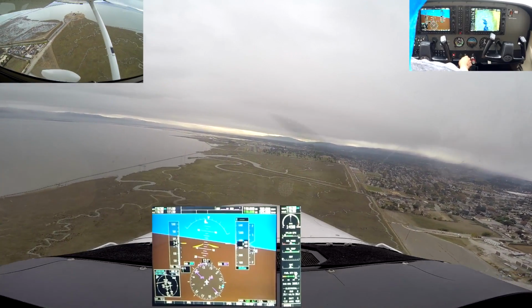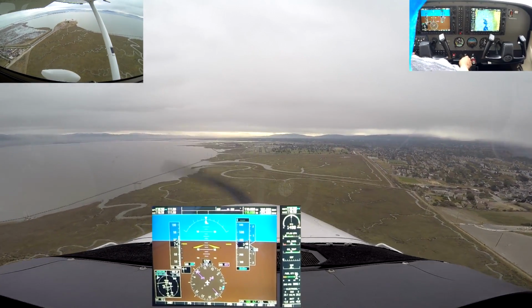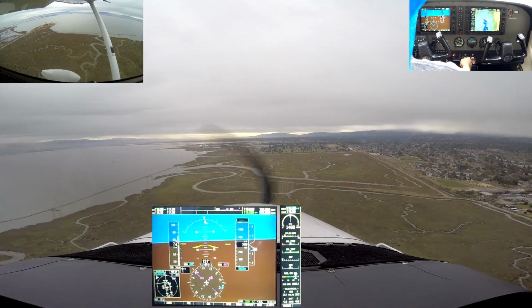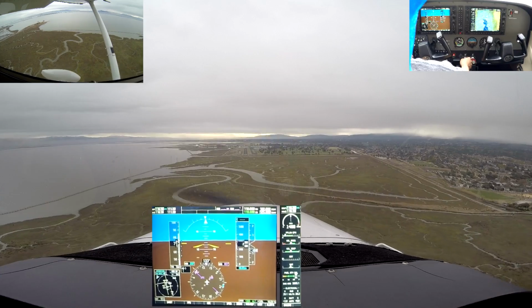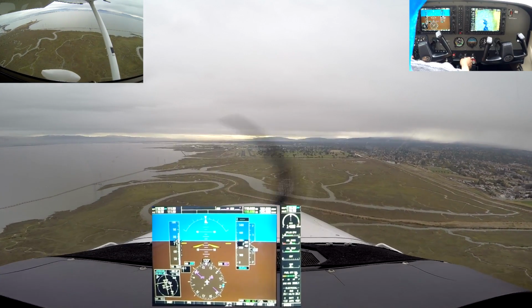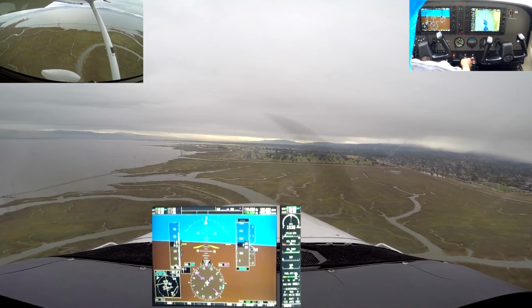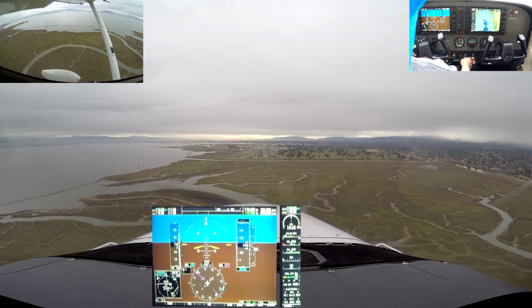Cessna 8 Sierra Papa, you're on a left base. You were instructed left traffic. Do you know the difference? Okay, we're Papa. A little bit faster, but I think now we're going to come short, so I'm going to put a little bit of power. You're good, you're good. Roger, sorry about that. Okay. Papa will continue on left base for 13.